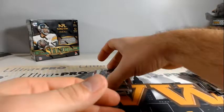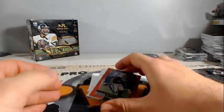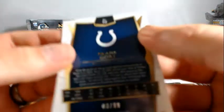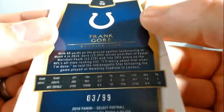Kenneth Dixon prism. Kevin Green prism, followed by Josh Doctson. Got a red Frank Gore. Indianapolis Colts and Indy. Find yourself a spot. 3 of 99.